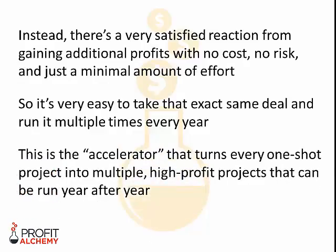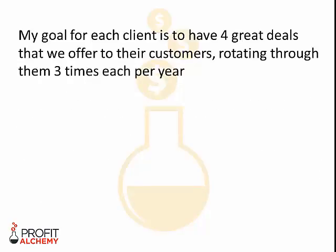And this is the accelerator that turns every one-shot project into multiple high-profit projects that can be run year after year. So my goal, my own goal for each client, and what I will teach you how to do in the system, is to have just 4 great deals that we offer to their customers.